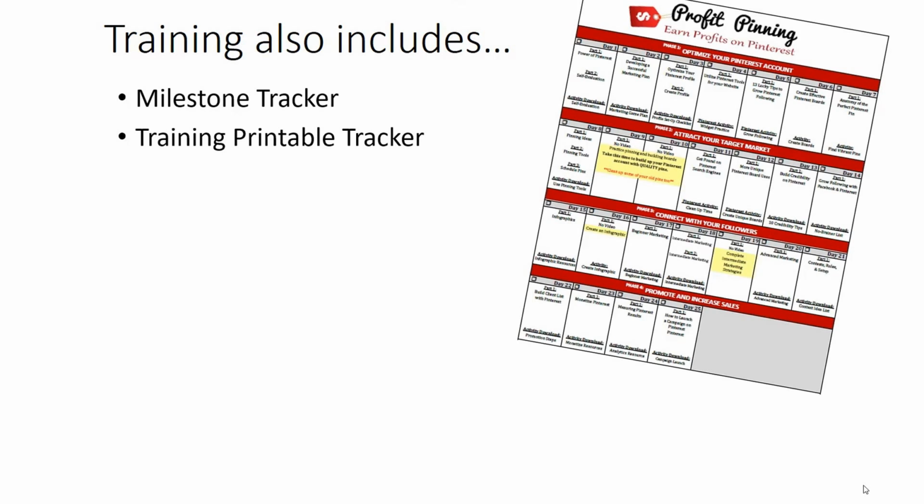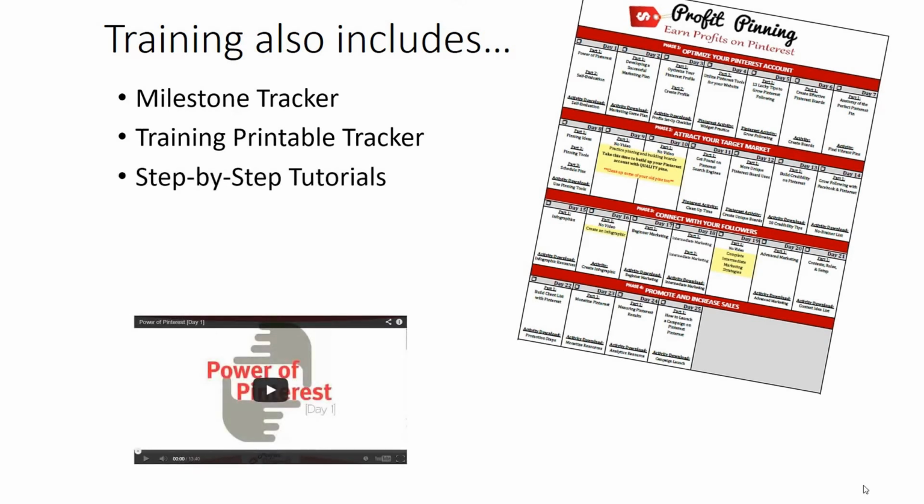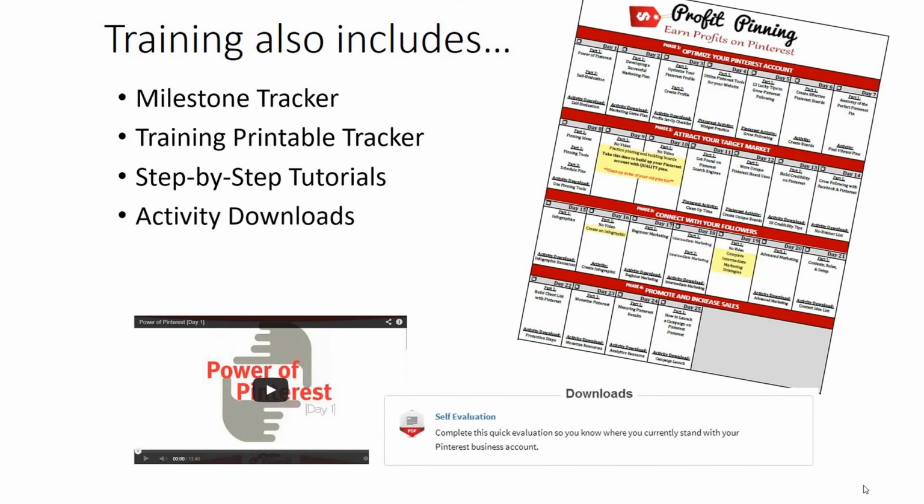What's really great about the program is as you're going through this, you're building your Pinterest profile as you're going through these 25 days, and you will start seeing results immediately. The step-by-step tutorials, there's going to be an overview of explaining what we're going to do, and it's going to show you how to do it. There are activity downloads for almost every day. So those checklists that I showed you earlier, or cheat sheets, or activities that you need to ask yourself questions and walk yourself through a plan, we provide all of that for you.